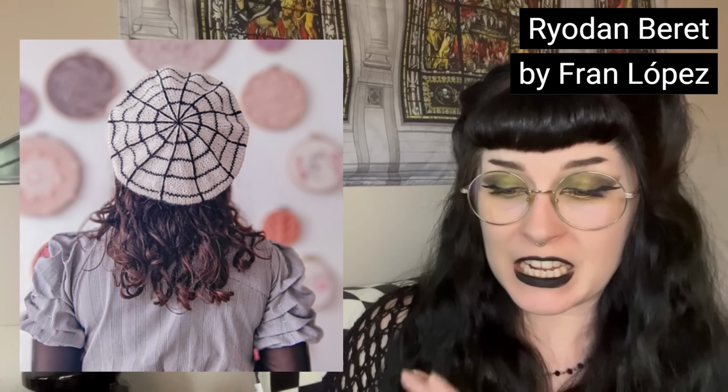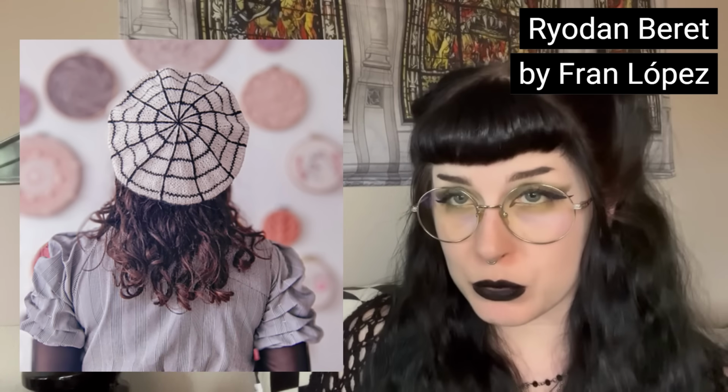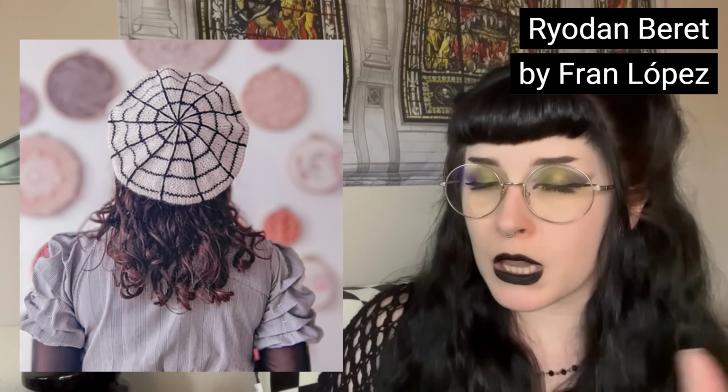Next up is the Ryodan Beret, which is a colorwork spiderweb beret. This is worked with the main color and vertical lines, and then the horizontal lines are added after completing the body of the hat. The pattern calls for DK yarn, so it's a little more lightweight and could easily be worn through the spring and fall as well.